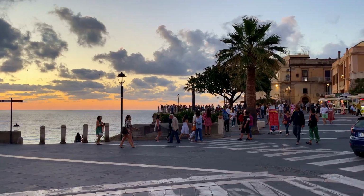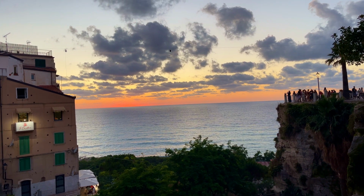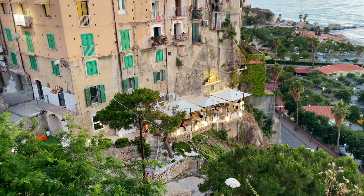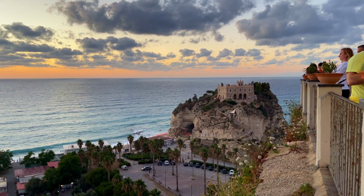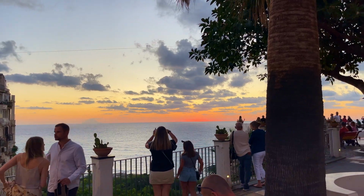And then I would recommend the best place to see the sunset is this terrace. You get a view on these old buildings on the coast. You get a view on the church and you also get a view on the Stromboli. Look how pretty this is.